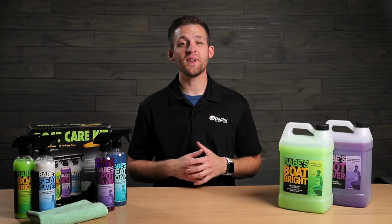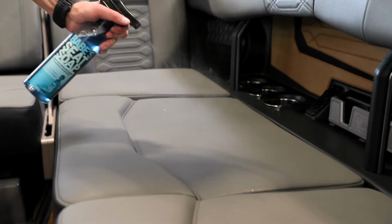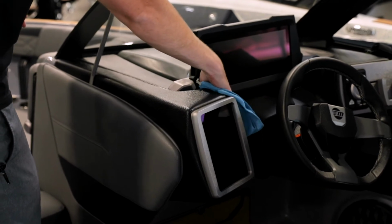For the interior, we have Babe's Seat Soap. Babe's Seat Soap cleans vinyl, plastic, and leather surfaces and is specifically formulated to lift dirt, scum, and suntan oil without harming or drying out the surface.